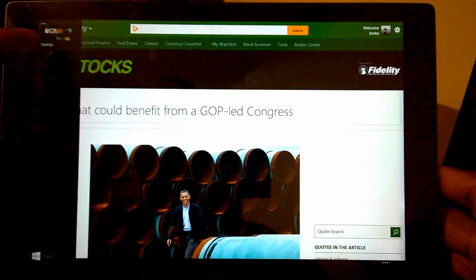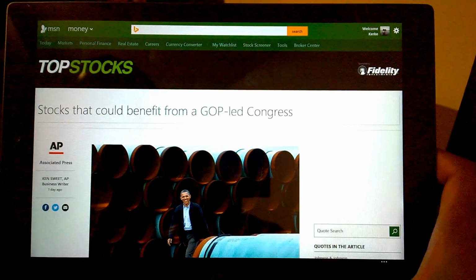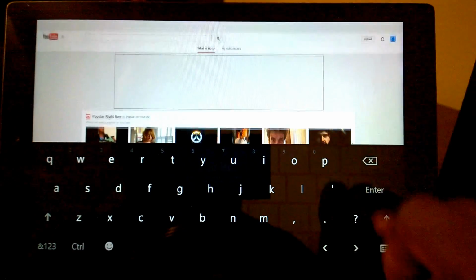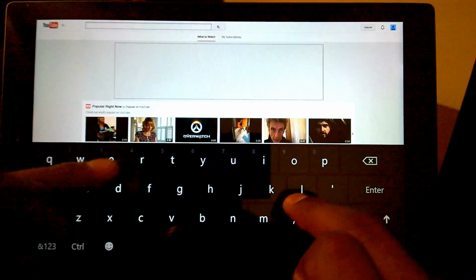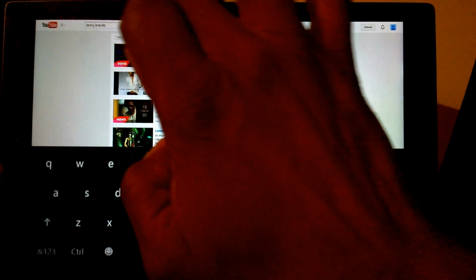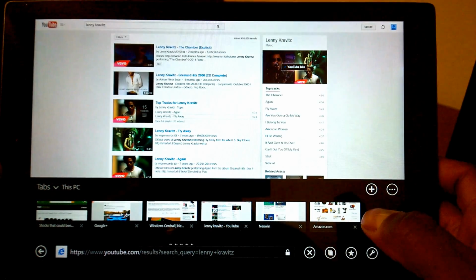So again, we've got the desktop still open, and we've got the web browser open with a bunch of different tabs. Now let's see what happens if we open up, let's see if we can get a full HD video. I didn't mean Lenny Kravitz. I want to see the Lenovo, for goodness sake. That's what I get for trying to type on a touchscreen.